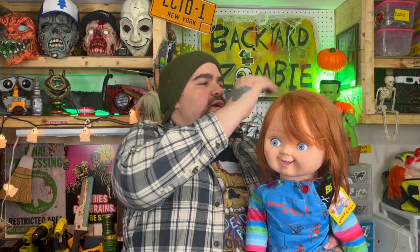Though I got him at the tail end of 2022, one of my favorite things I acquired from Trick or Treat Studios is my Chucky doll. I got several Trick or Treat Studios products like the Ouija board and a couple of Halloween masks, but my Chucky doll is my absolute favorite thing I got from Trick or Treat Studios this year, and he is now a member of my family. This is Charles, and Charles is my adopted son. Just look at him. He's perfect in every way.